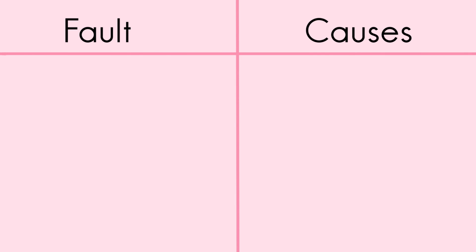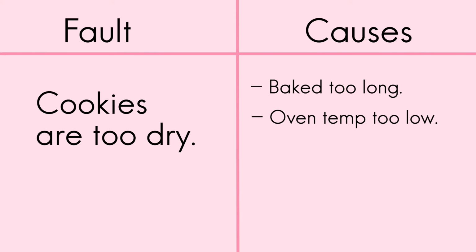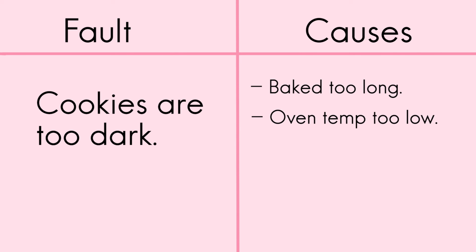If the cookies do come out a little too dry, it might be because they were baked too long, or the oven temperature could have been too low. When the temperature is too low, the cookies need to be in the oven longer to develop their golden edges, but being in the oven longer will evaporate more moisture than desired. However, a cookie could also end up too dry because of the dough. Maybe it didn't have enough liquid or enough fat. Maybe it had too much flour. If your cookies are also coming out too brown, then you know it's most likely an oven issue. However, it could also be because the formula contains a little too much sugar.